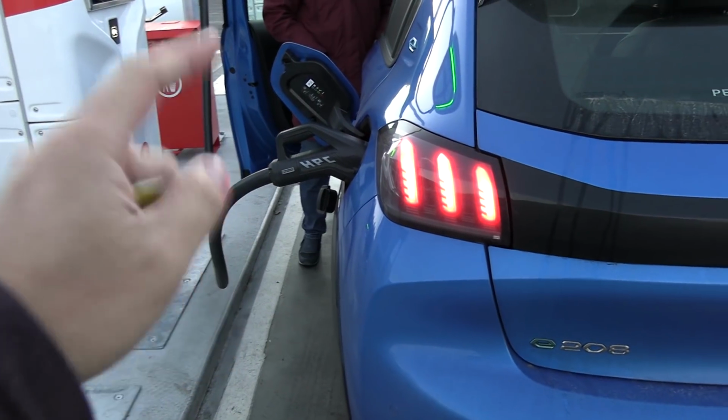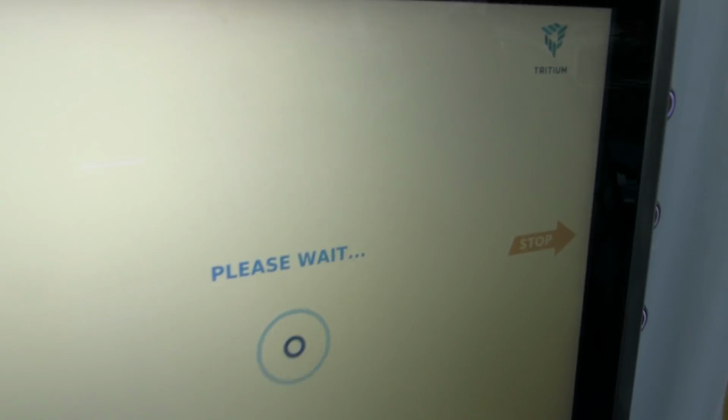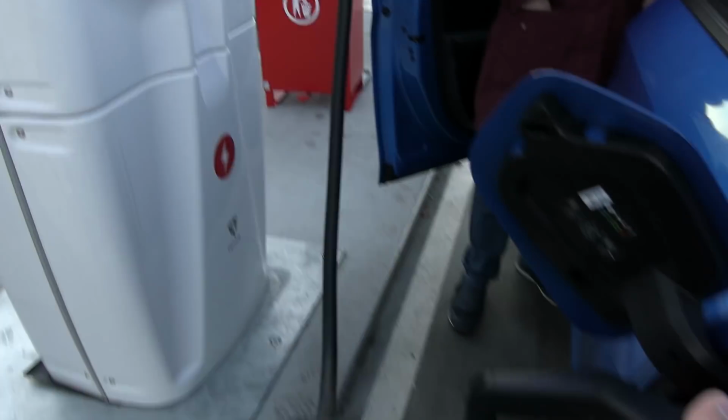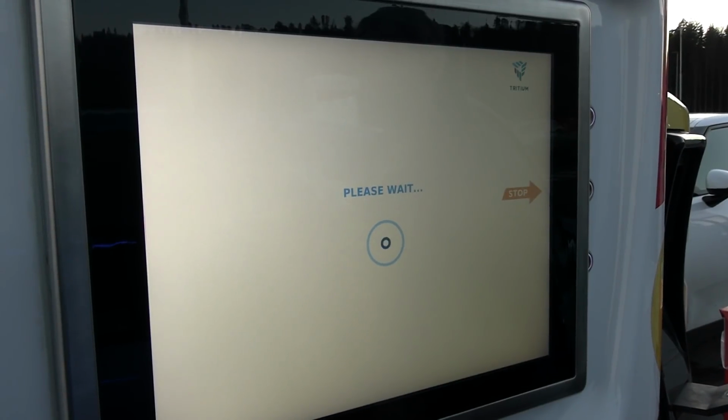So now we plug in. I asked the lady to move to the high power charger so it goes faster. Then RFID there. All right, and it should do the handshake, and then I should also hold this while it's doing the handshake, just to make sure that the handshake doesn't fail the first time. Let me see now.